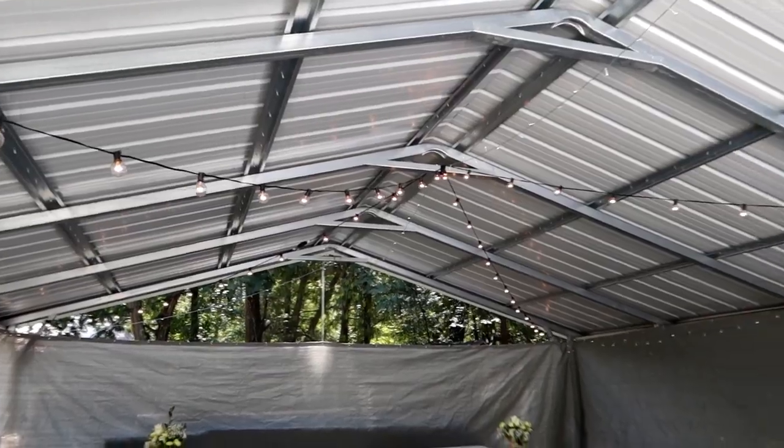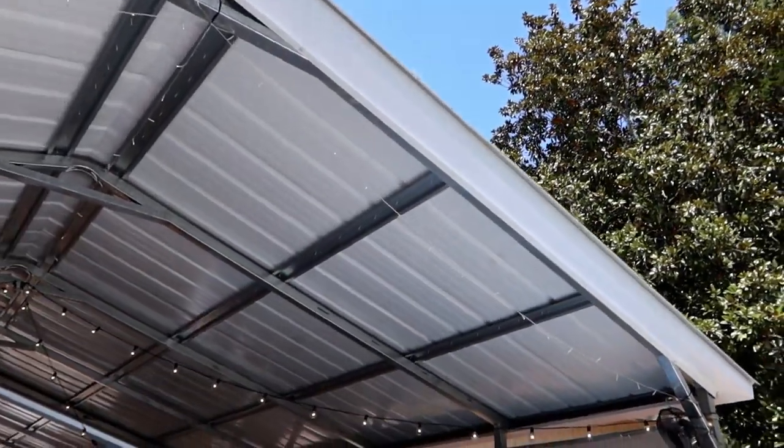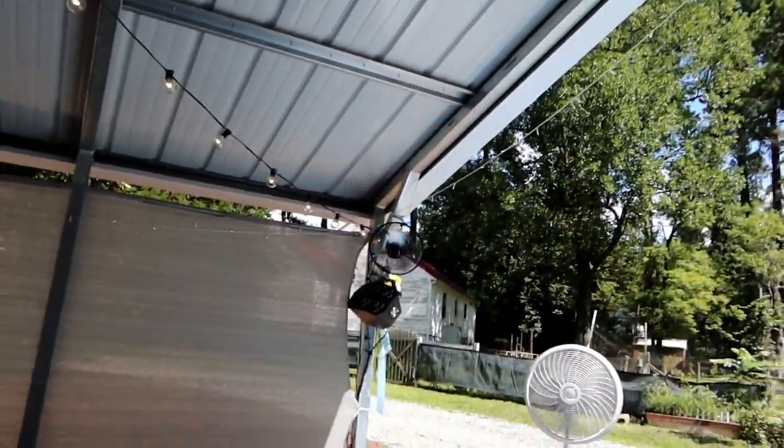First off, we're doing somewhere around 300, 400 feet of string bulb lighting. You got the X here, and then you got the X in here. They did some sort of lighting, like really subtle, but this is the main string bulb lighting is what we did. You got the double X's. Fans blowing everywhere, which is really nice.